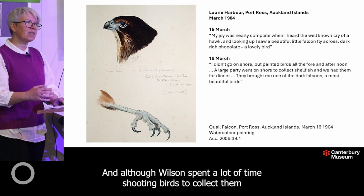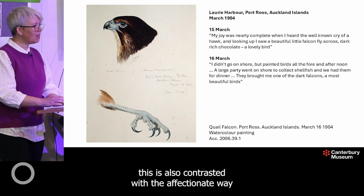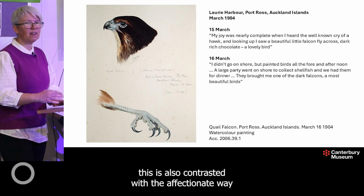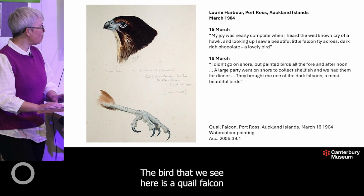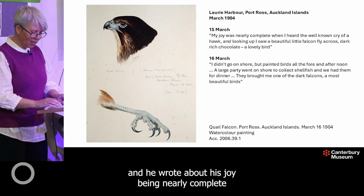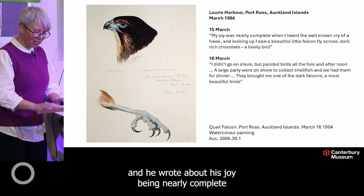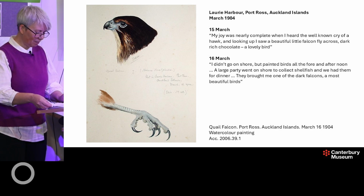And although Wilson spent a lot of time shooting birds to collect them, this is also contrasted with the affectionate way he writes about them in his journal. The bird that we see here is a quail falcon, and he wrote about his joy being nearly complete when he first heard and then saw the little falcon.